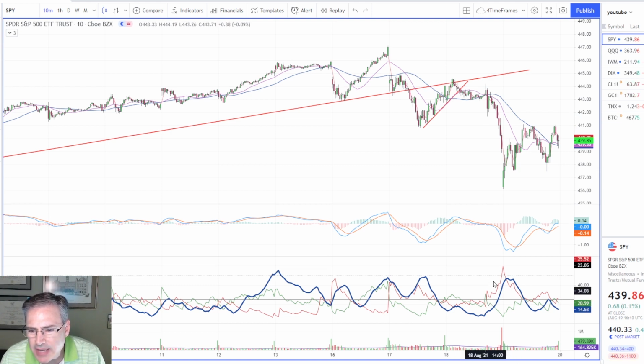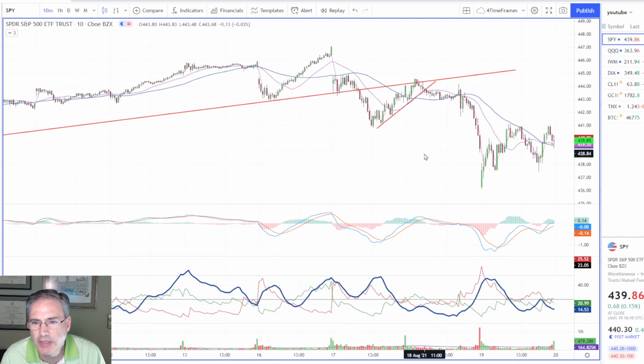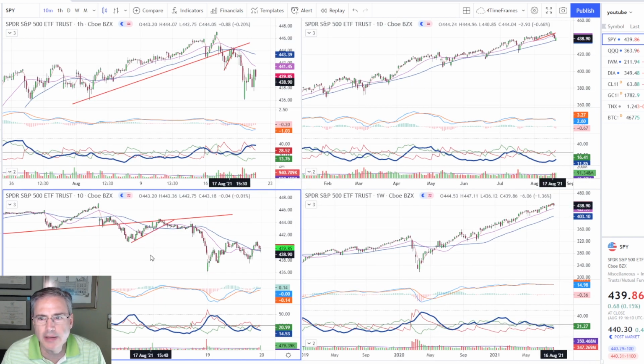If you're not getting this type of confirmation from your DI lines, then I would probably pass on a pinch play. I want to have the DI confirmation, even if the ADX isn't above 25 or anything like that. I want to make sure that the DI lines are telling me the same thing that I'm seeing from MACD. So just one point I wanted to make sure I made there.